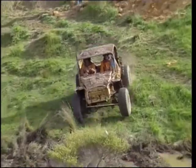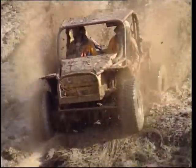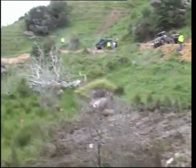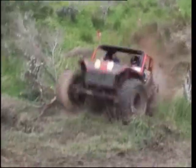And here we go, another great attempt. He's got it on top so far. It's still coming forward. Look at that. Is he going to make it? Whoa! Right over to the far side of the bog, up against the bank, and that was as far as he can go. Warwick Delberg. Whoa!